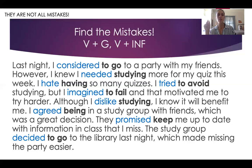But I imagined to fail, incorrect. We're going to change that to a gerund. I imagined failing, and that motivated me to try harder. Although I dislike studying, this is correct, gerund, but remember, dislike can be followed by infinitive as well. So we could say, although I dislike to study, or although I dislike studying, both are fine. I know it will benefit me.